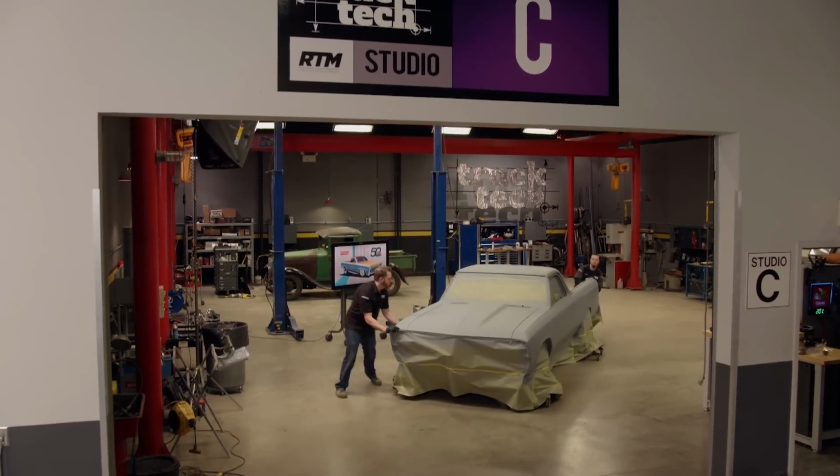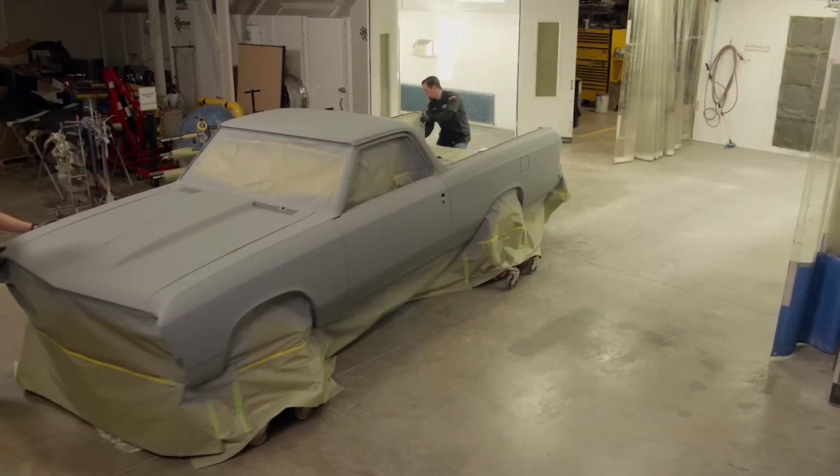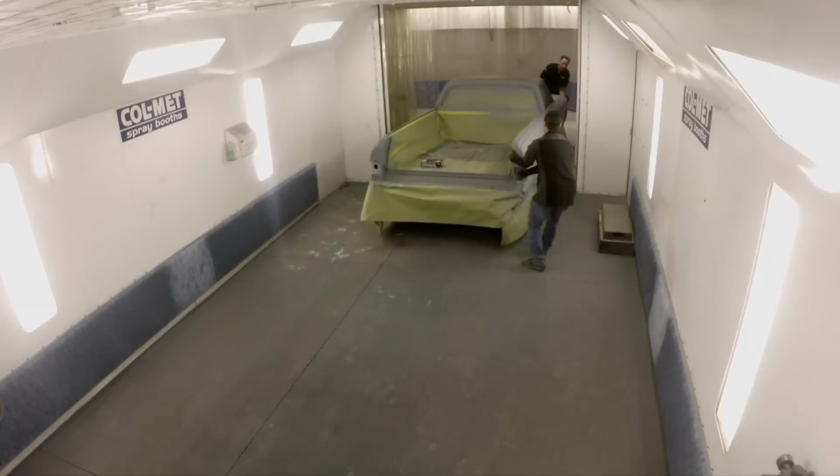I'm really excited about this paint job. It's a little more involved than what we normally do, but I'll get to show some techniques that you would see come out of a high-end paint shop.